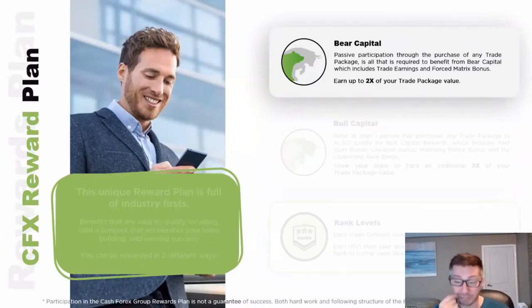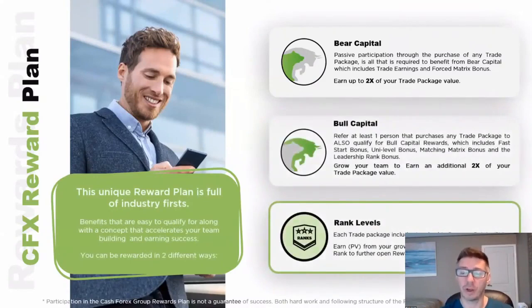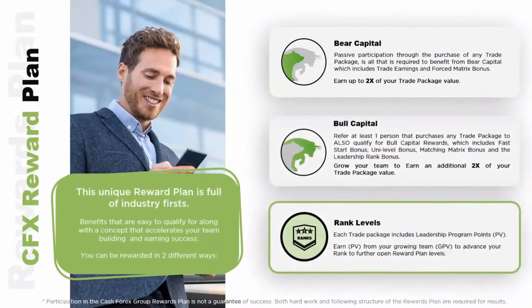Or if you choose and you want to accelerate earnings further, you can recommend or refer the CFX platform to a minimum of one other person and completely open yourself up to the world of bull capital. And bull capital allows you to earn another up to 200% growth on whichever trade package you choose.